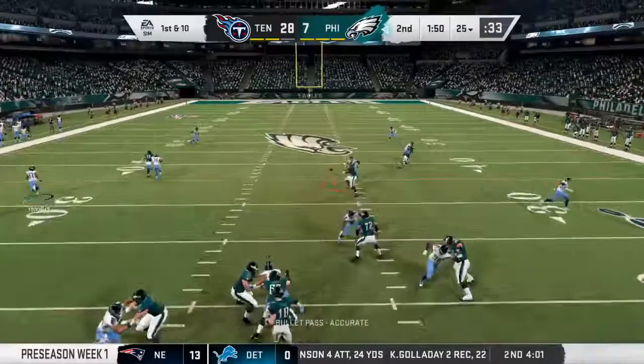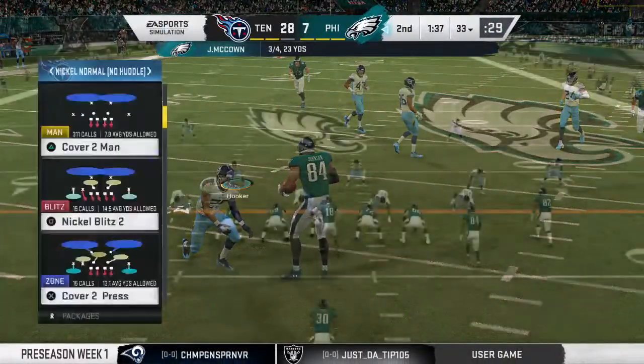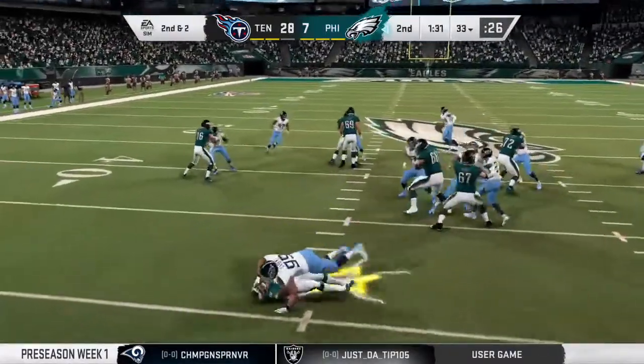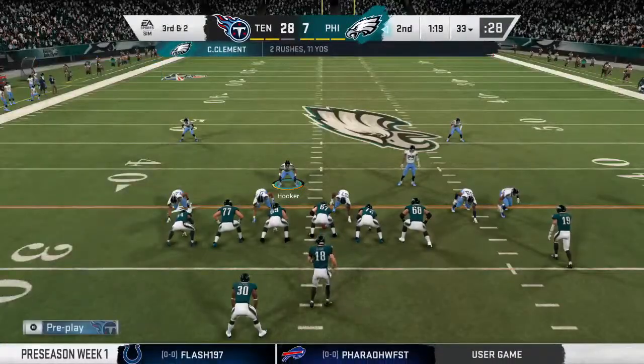Throwing on first is McCown. Johnson with a completion over the middle. Now the result here, a pickup of 8. Leaves him with 2 to go on second down. On second down, Clement trying to find a lane, but instead he'll get back to the line of scrimmage and no more.